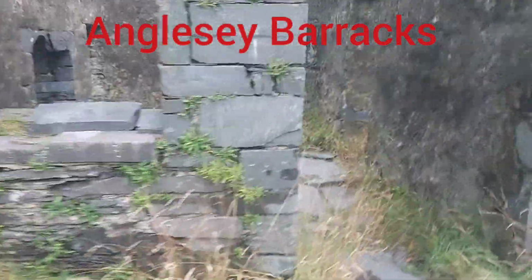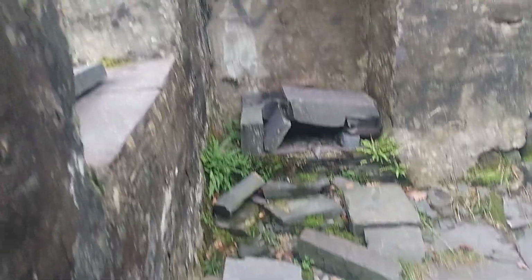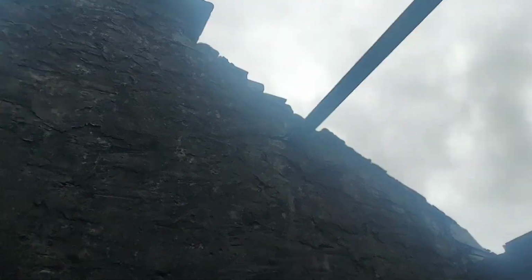Now, for those of you who are wondering what that is, these are 2 rows of 11 cottages located on the hillside just outside the main Dinorwig Quarry, and these houses were built in the 1870s and provided housing for the quarrymen who lived too far a distance to go home each night, and these men would stay at these barracks during the week and travel home at weekends.